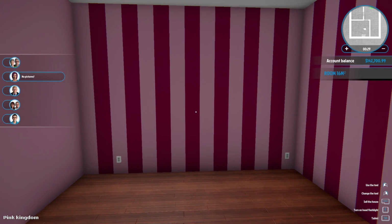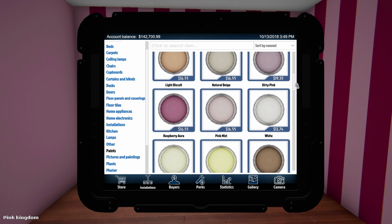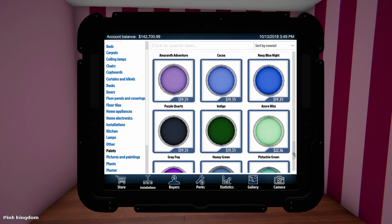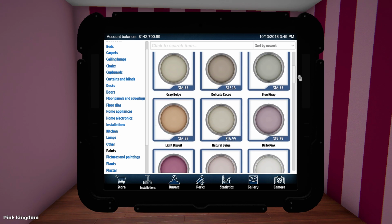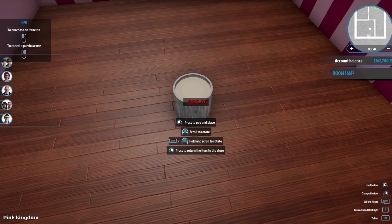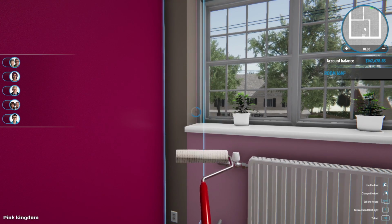Paint. Let's see. Want a pretty pink color. Dirty pink? Nope, that's not going on the wall. Wow, some of these are just those crazy wild colors. What do I want to do? Let's see what this one looks like, this delicate cacao, I guess is how you say it. I'll start over here. Oh wow, that's such a pretty color.